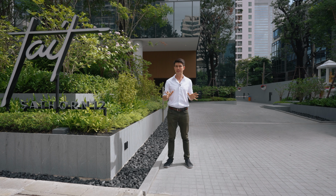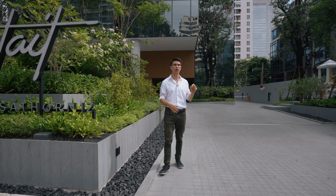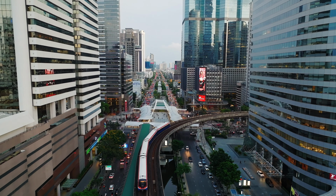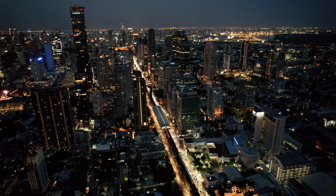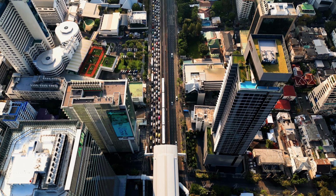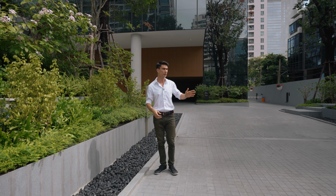This condo here is in one of my personal favorite neighborhoods. It's in Sathorn, and it's on a street called Sathorn Soi 12. And what I love about this is that it is one of the main appealing international melting pot lifestyle streets in Bangkok here. And just 200 meters that way is St. Louis BTS station, or Saint Louis or Saint Louis, depending on what language you speak.